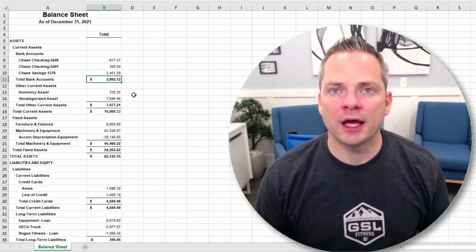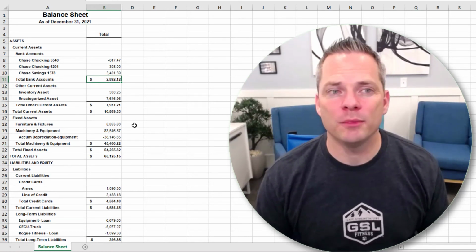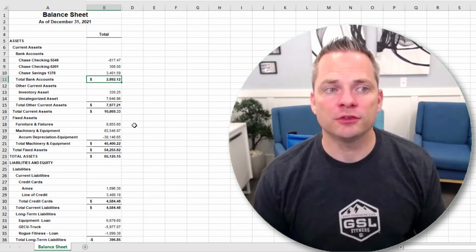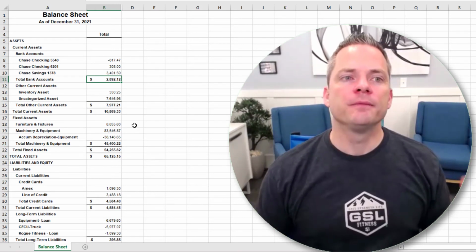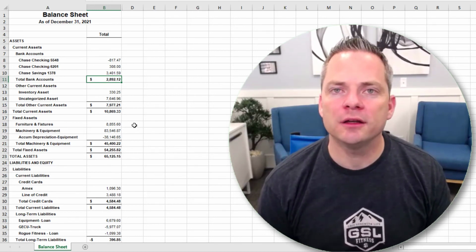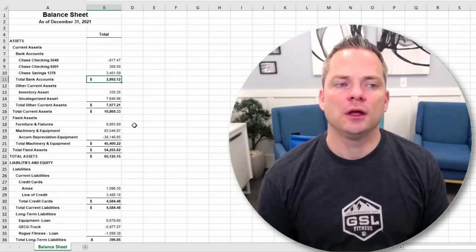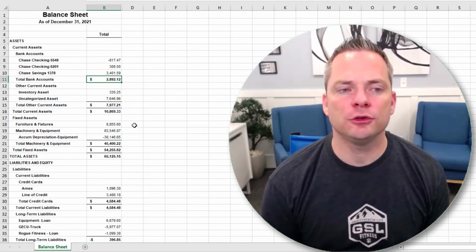Did my inventory assets go up, go down? Did it change? Did I buy new equipment? By doing the comparison, you realize, oh man, I do remember 11 months ago, I bought that new piece of equipment. And you know what? Revenue didn't go up because of it. So it allows you to reflect on things as you do comparisons as well.